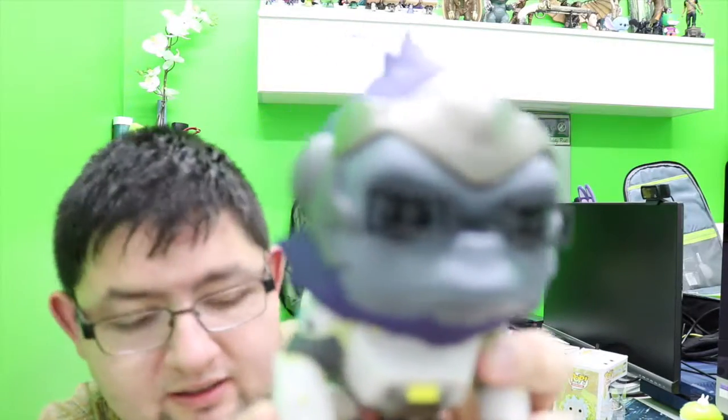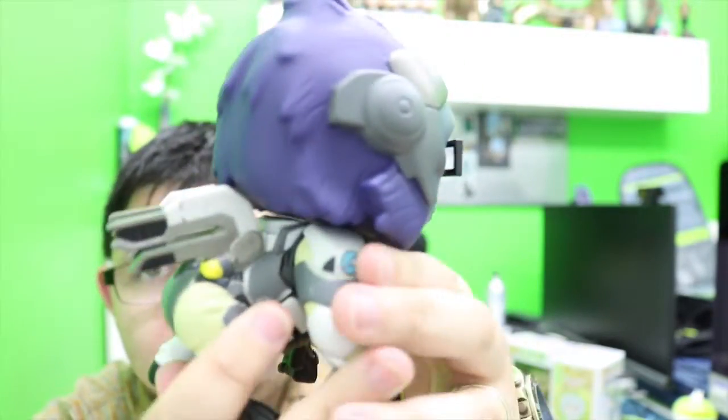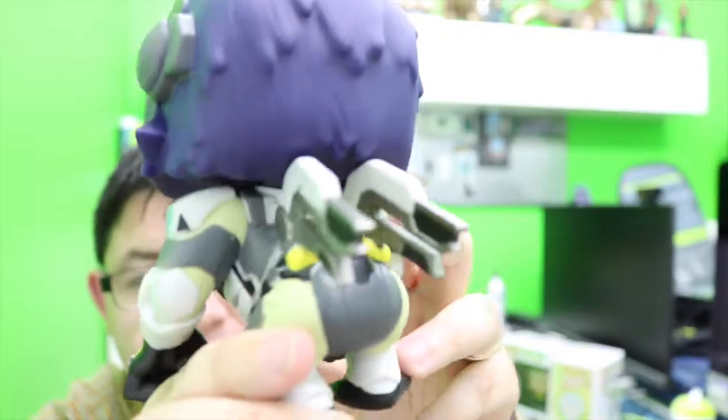Okay, here's Winston. Ignore that. And here's Winston. Can you see him? Pretty well detailed figure for a Pop figure. That's cool.